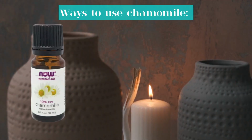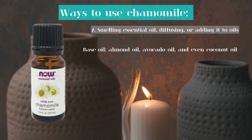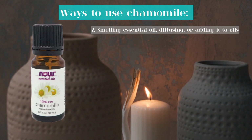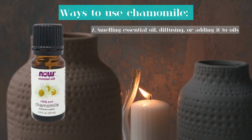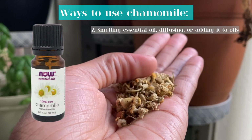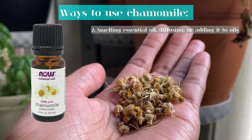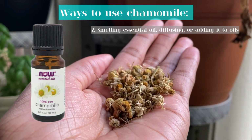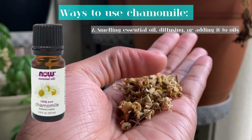Chamomile can also be used in the form of essential oil, and with any essential oil, you want to make sure that you are diluting it with a basic base oil just to make sure that you're not causing any irritation to your skin. Essential oil is also never to be consumed by mouth. Whenever you are dealing with any essential oil, make sure you are keeping it at a safe distance if you are smelling it. Chamomile has this really calm, soothing smell to it. It'll almost put you to sleep, to be honest, but really beautiful. One of the ways you can use it is definitely in essential oil form.